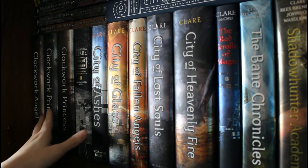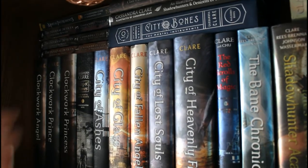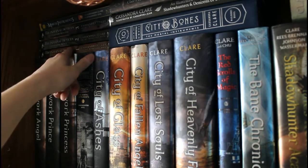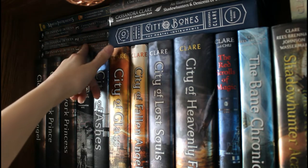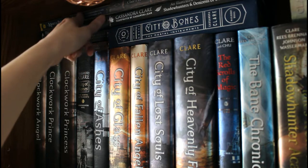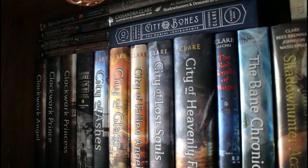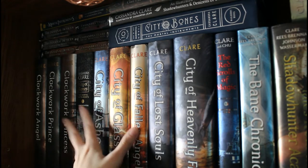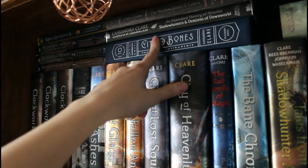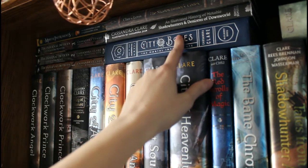Okay, so first up, we have the mangas up top. Hold on, let me pan up. We got mangas up top. We got the first, second, and third volume of the Infernal Devices trilogy, Clockwork Angel, Clockwork Prince, and Clockwork Princess. And then we have the first volume of the Mortal Instruments, which I think is just the first book, City of Bones. I will also pan up to here. Yeah. So we got the 10th anniversary edition of City of Bones.